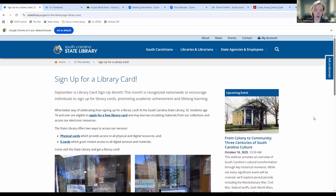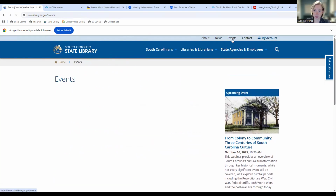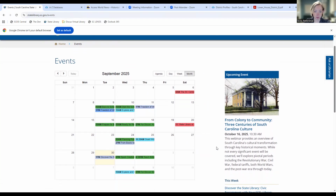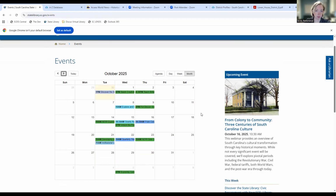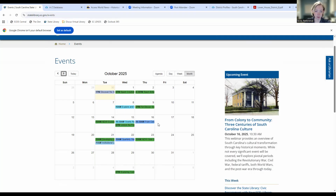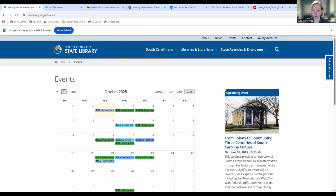And we also have our events. I'm going to go up here, and you can see our calendar over here. Let's see, today is the 30th. So we have several things on the books. Let's see what we have coming up in October. The green information, those are discussion sessions. And then we also have one of our grants research material programs coming up, Finding a Funder for Your Nonprofit. And then that is our From Colony to Community. So we have a lot coming up. Make sure to check this page of the library website to see what we have going on.